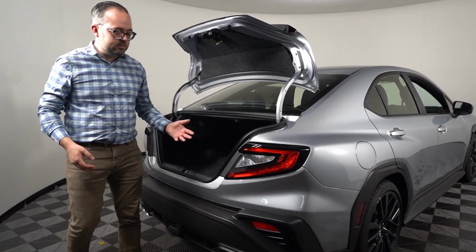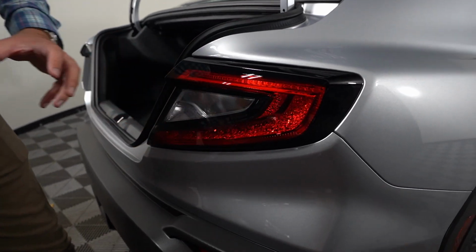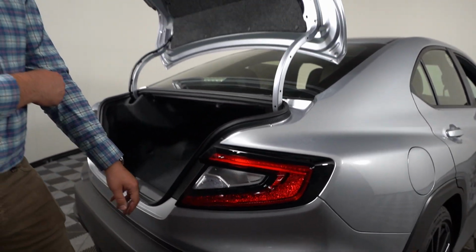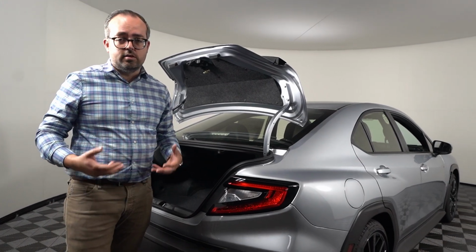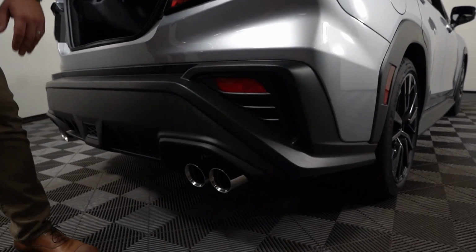And also in terms of sportiness, the taillights have this really neat crystal sort of look that has a really neat ambience at nighttime when your taillights or your brake lights are on. It's a really cool look. Then obviously the signature quad tailpipes.